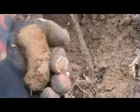All right, my next find is a shell fragment. So that's a good find. We'll take that and keep going.